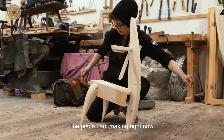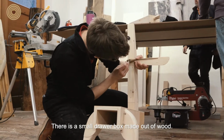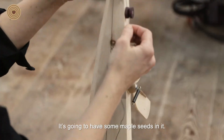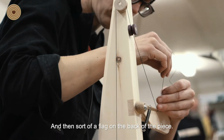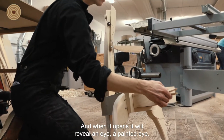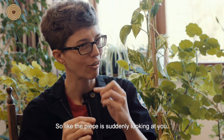In the piece I'm making right now, there's a small drawer box made out of wood, and when the drawer opens, it's going to have some maple seeds in it, and then a sort of a flag on the back of the piece. And when it opens, it will reveal an eye, a painted eye. So like the piece is suddenly looking at you.